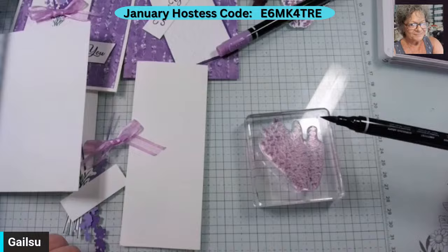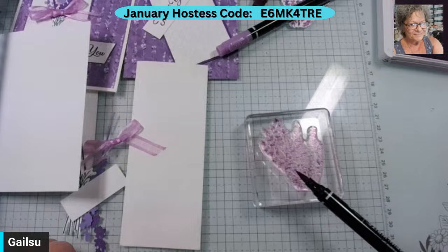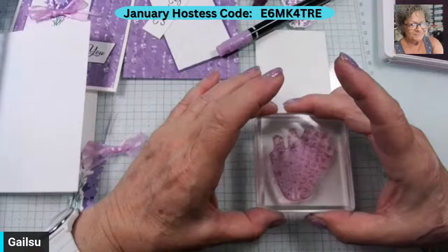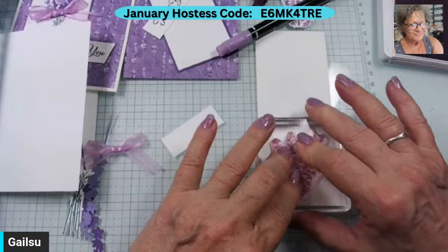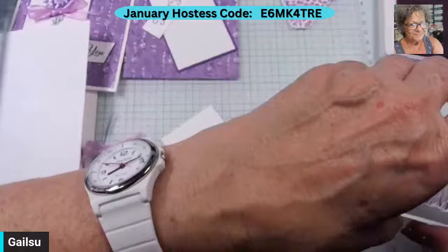Oh, so now I'm using Gorgeous Grape. I knew that without even looking. Just to give it a little bit more. I think I'm giving this one a lot more than I did the other one. So let's see how it comes out. And then you stamp. Oh, I think it's going to be pretty. Look at that. Could have even done more. So that's how you give it all those different colors. And then you cut it out.